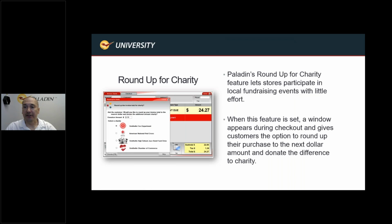So Paladin's Roundup for Charity feature lets stores participate in local fundraising events with little effort. That's the key there, little effort. When you are doing something like this, you don't want it to be a burden or something difficult. You've got to send out mailers and get 10 receipts and document it. You don't have to do any of that. It's just a simple setup in Paladin. It becomes part of the checkout process, and it's a very smooth thing moving forward.